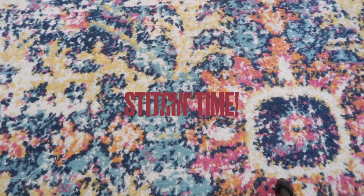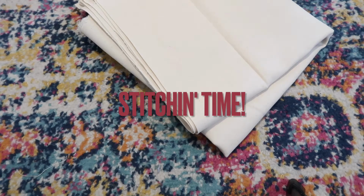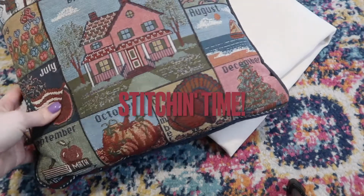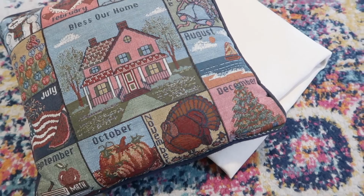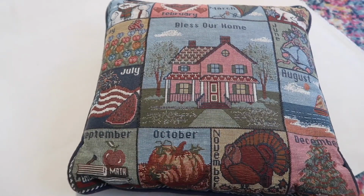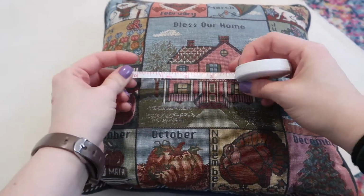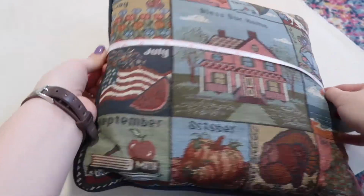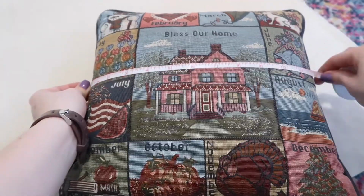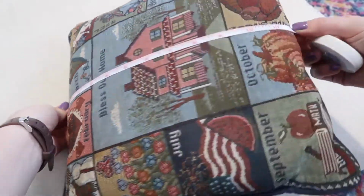Well, I'm gonna make some fun little envelope style pillow covers for my throw pillows so that they'll all match and be neutral and just bring a little bit more calm to the living room. So the first pillow I'm gonna do is this little guy that I bought at a thrift store. And the first thing that we need to do is measure the length and the width. And this is a square pillow, so they will be the same. So you measure from one seam to the other, and it's 12 inches on my pillow, and it's square, so it'll be 12 again.